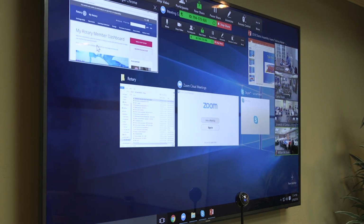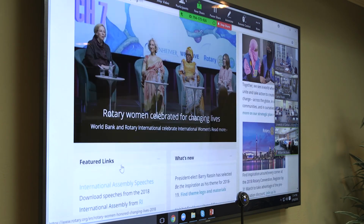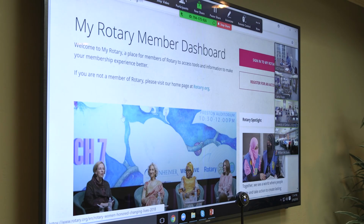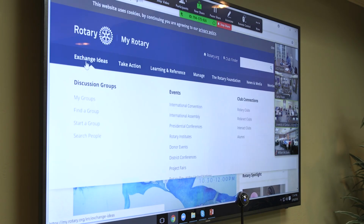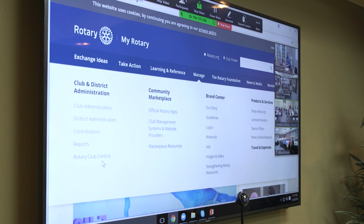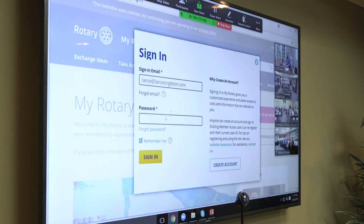This tool is not liking me. Lance, what am I doing wrong? You're just laughing at me. I know that, and that's not what I'm complaining about. What I'm complaining about is every time I move this thing, it minimizes the screen. All right, there we go. I'm not Lance Singleton.